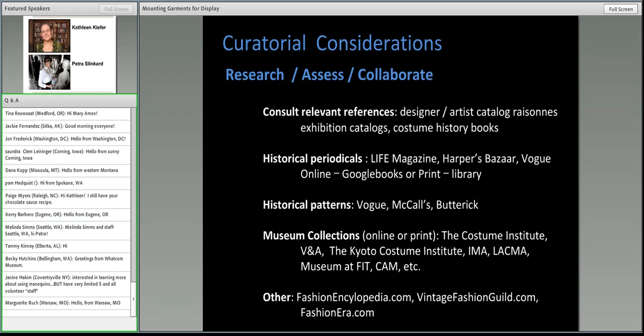The first thing we essentially do is research, then we do assessments of the garments, and then we collaborate with conservation. Some of the first steps I take when we're pulling together a checklist is we pull everything that we're considering, and we go in with the conservators and look at every individual piece and determine together whether or not this piece is safe to show. What can it withstand over the time period that we're looking at for the exhibition run? Does it actually fit well within the thesis of the proposed exhibition?